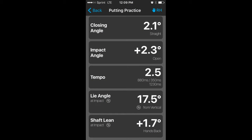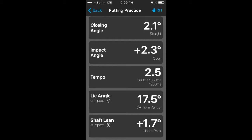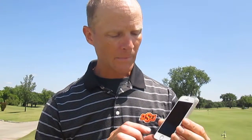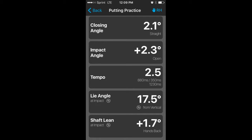You have the impact angle, so I'm coming through a little open on that, and you'll be able to see how you're doing at impact. Tempo, you'll acquire a tempo number, and you'll see on average where you tend to sit. You want to be like a 2-to-1 ratio on your tempo. And then your lie angle, and your shaft lean: do you have your hands back, do you have your hands forward? You'll be able to see all these numbers on your putt. That's all nice and dandy and everything, but what do those numbers mean?